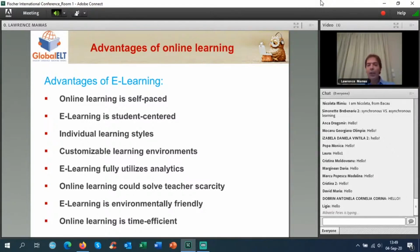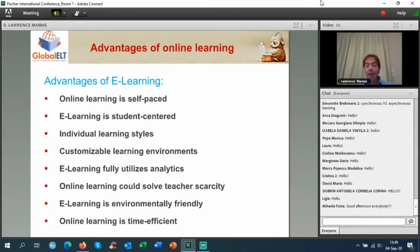For example, how often do they go online, what they do, especially if there's an online platform. We get feedback and details about how often they do the exercises. Sometimes we get a score graded, they're automatically graded, so we get just an email with their score and their performance very quickly.